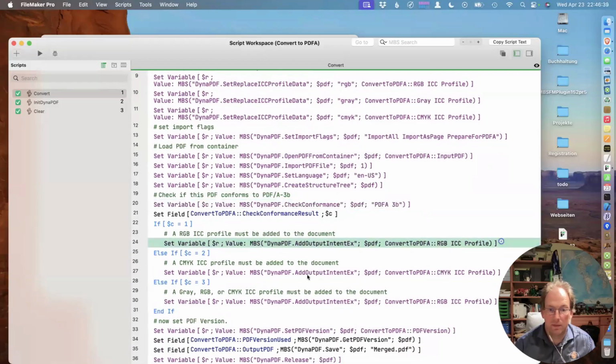And then the rest is, again, output intent, set the specific version you want, and save it. There you go.